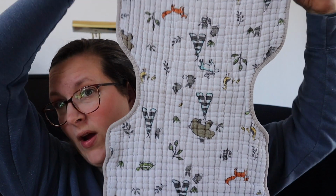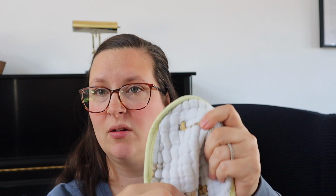These ones are more square, and they're even bigger than the Aiden and Anais ones. I have probably, I don't know, 15 of these in different styles. I just really love the muslin ones. It's super soft for them, but it's also super absorbent, which is what I really like. They wash up really well. They don't smell after they've been washed.